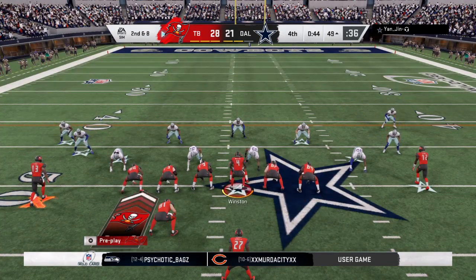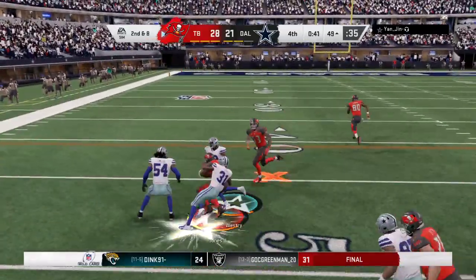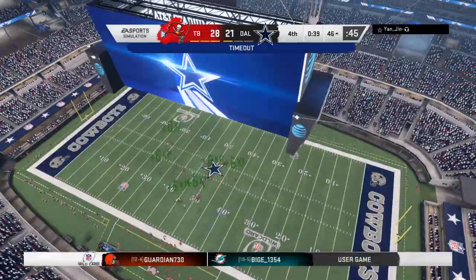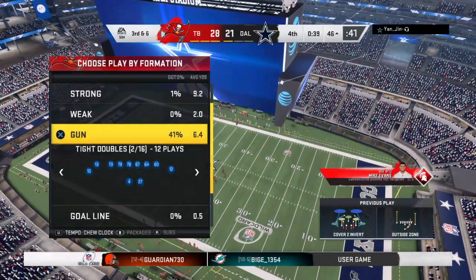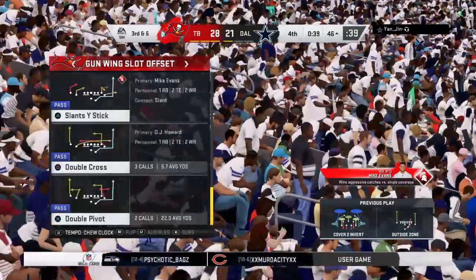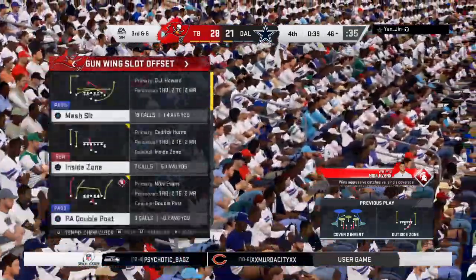This, in all probability, another run here on 2nd and 8. Again, it's Jones. Give him 3 yards, and now they're left needing a conversion here on 3rd and 6. The Cowboys going to use their second timeout now as they stop it here with just under 40 seconds to go in the game.